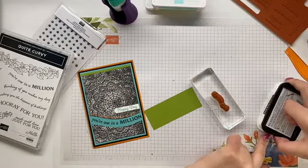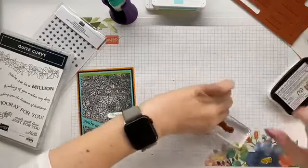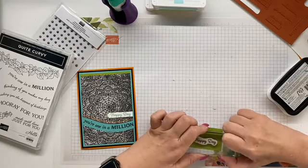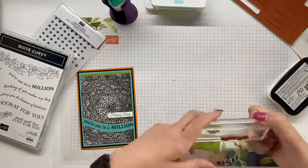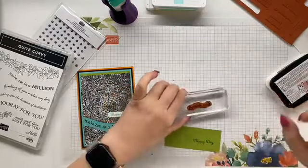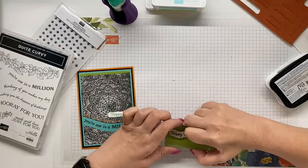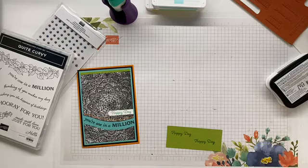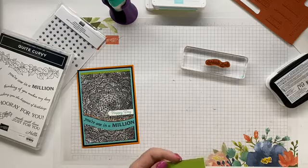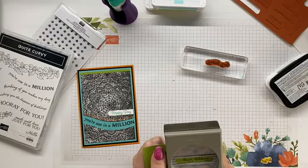I may change my mind, but because I'm not going to do the other card, I can play with some details. That isn't the best. I don't know if it wasn't the best inking or wasn't the best stamping. They're only scraps, so I'm more than happy to sacrifice them. Leave it there for a couple of seconds. Okay, so punch. I'm thinking I may go back to the white, but I've got to try it for trying's sake.